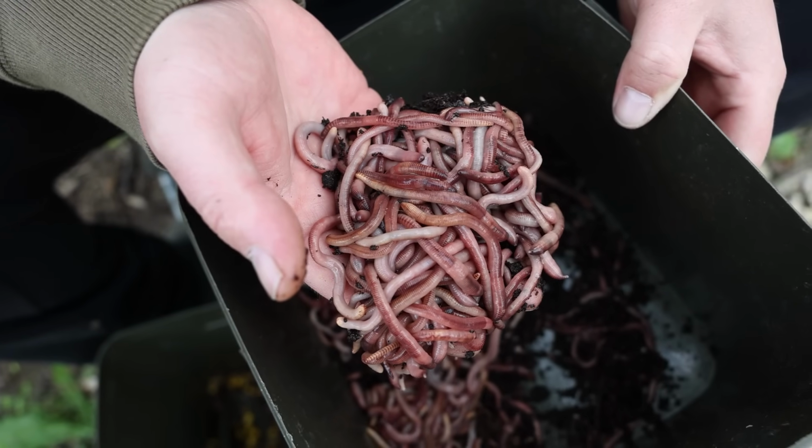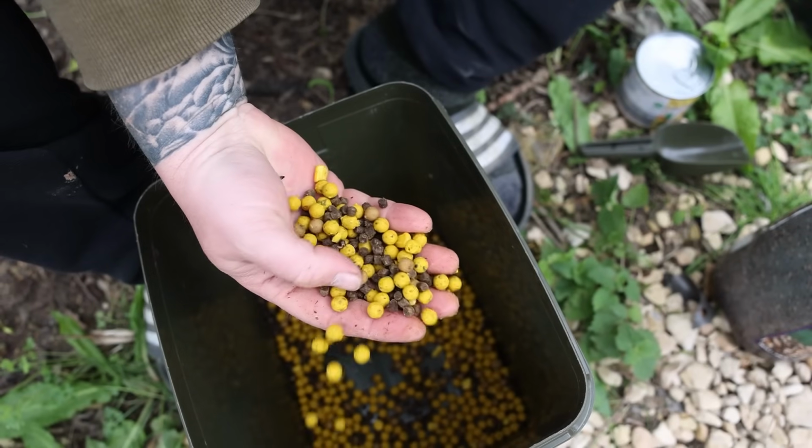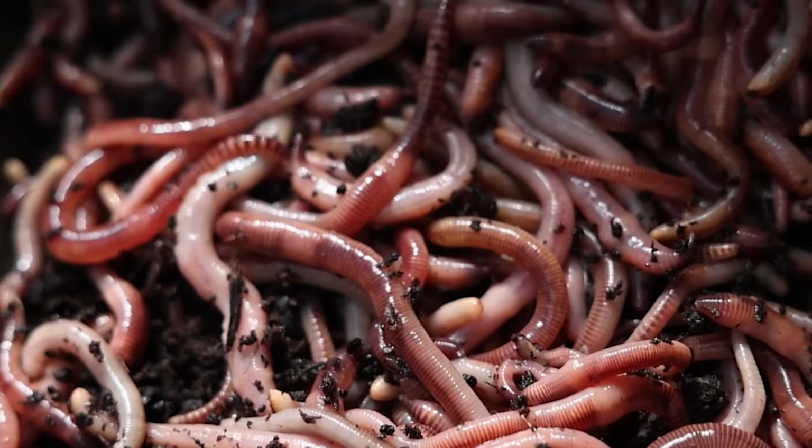Give them a good old blitz up, whack them in. Now there is a common misconception with worms, that the more the better. And I don't believe that. I think a measured amount of worms, and I've got a fixed amount of worms I put in every single mix when I put the bait back out, is key. 90% of my mix is made up of those small particle baits. That worm is just that extra 10%.